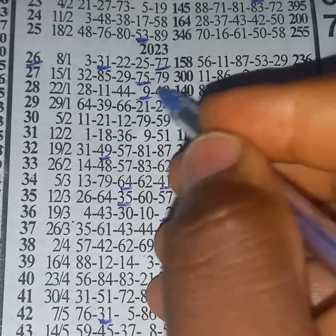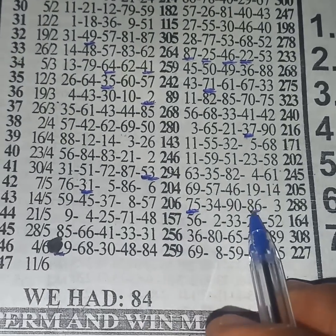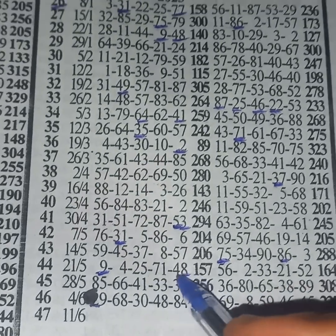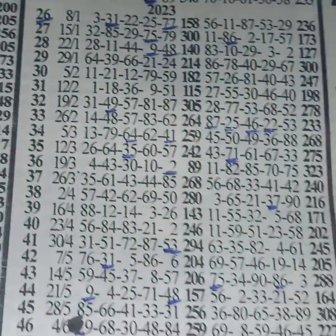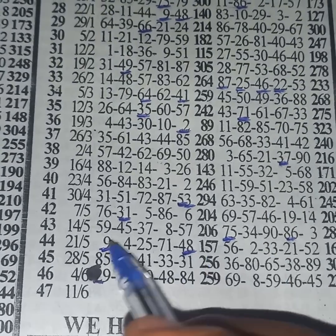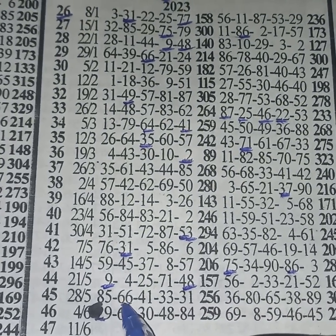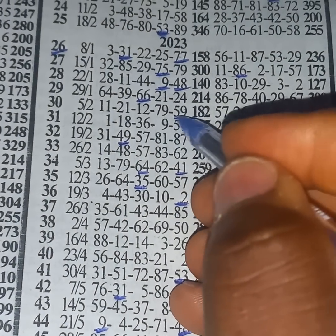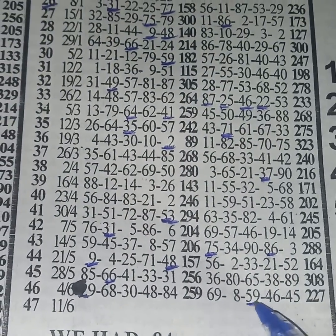So it played single 9, 48. When 75 went to matching with 86, he played single 9, 48. That day too, we won these two numbers, single 9, 48. After 9, 48 playing, following week he played 66. After 66 playing, he played the 59. So he took the 59 to matching.